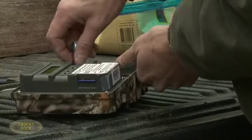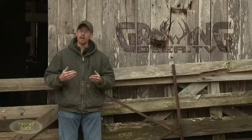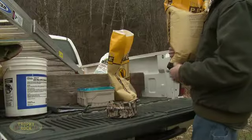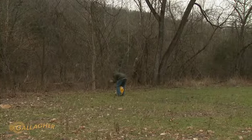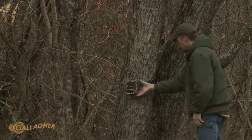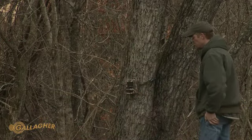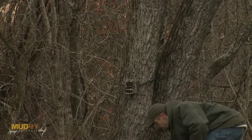So I just have to come back at 3 to 4 day intervals to check my batteries to see if they are holding up, also to see if my camera card still has room, and then also to make sure my corn or my bait is still accessible and still there, so that I'm continually taking pictures throughout the survey period. Camera surveys are just another way that we can keep learning from our population.